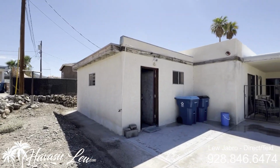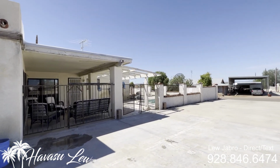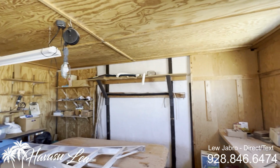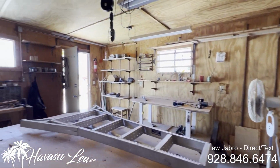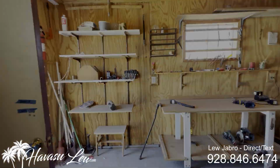So this is the little side RV boat parking. There's like a little building workshop type thing they put in the back. We don't know if it's permitted or not. Something that we would have to pull from the city just to make sure, because the wall over there is stuccoed, so it was an add-on at one point. So it's just something we would want to make sure that got permitted when it was done.